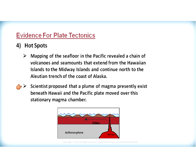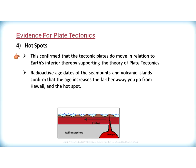Scientists proposed that a plume of magma presently exists beneath Hawaii in the middle of the Pacific Plate, and as the Pacific Plate moved over this stationary magma chamber, it created a series of new volcanic islands. This confirmed that the tectonic plates do move in relation to Earth's interior, thereby supporting the theory of plate tectonics. Radioactive age dates of the seamounts and the volcanic islands confirm that the age increases the farther you move away from Hawaii, and therefore the farther you move away from the hotspot.